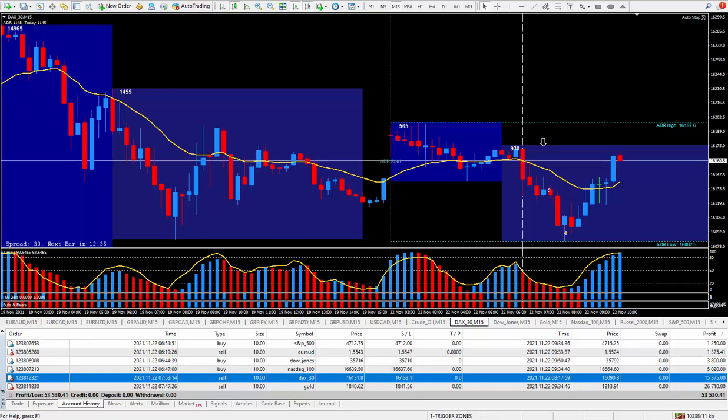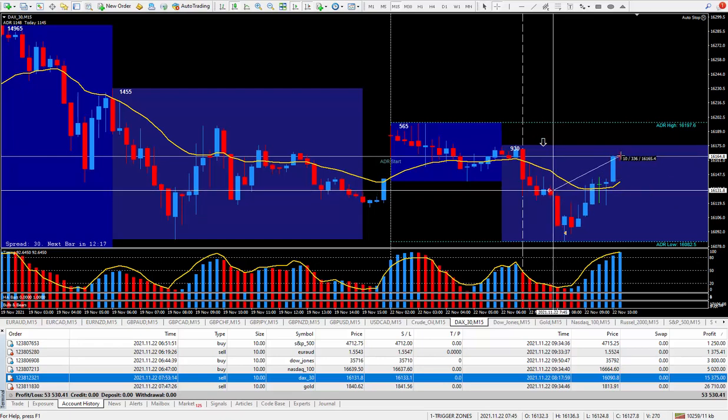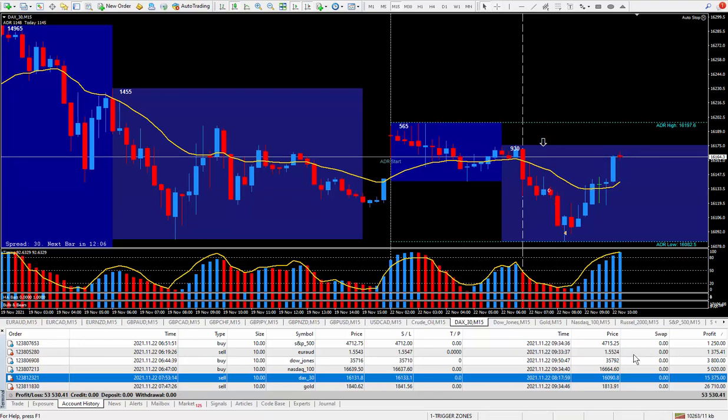So that's 410 ticks. And as you can clearly see, if I walked away from the computer not paying attention, well, guess what? I'll be crying the blues. Because I'll be negative 330 something. So I would be down about 12,000 negative. And that's not a good feeling, believe me.